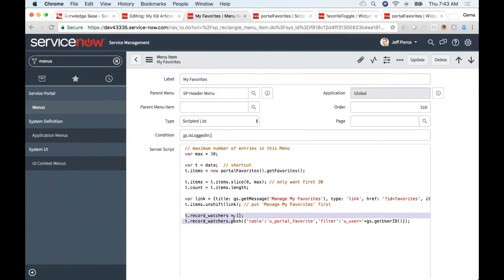Now, one more thing in here are the record watchers. So the record watcher, whenever I add or remove or reorder my favorites, I want this menu to update. So I've just defined this record watcher object. Just give the table that you want to watch and the filter that you want to apply, which is I'm just watching all records in this table where the user is the currently logged in user.